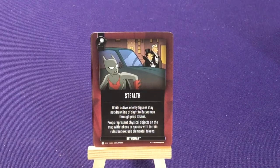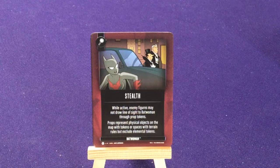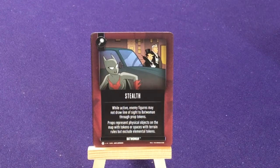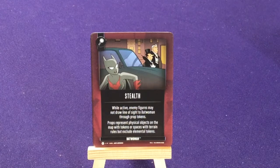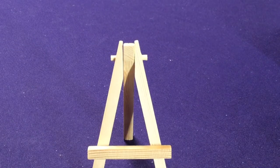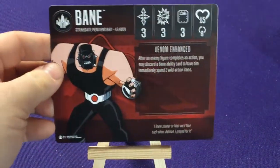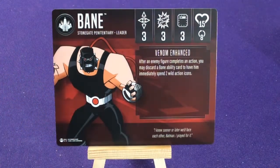So inactive enemy figures may not draw a line of sight to Batwoman through prop tokens. Props represent physical objects on the map, tokens, or spaces with terrain rules, but exclude elemental tokens. So it's saying if you place a car or a dumpster or whatever, she can hide behind it, but she can't hide behind, you know, like ice, for example. Cool. So that's kind of neat. A little different there.